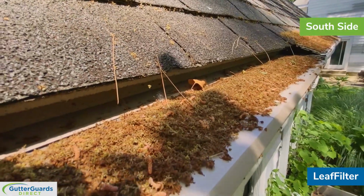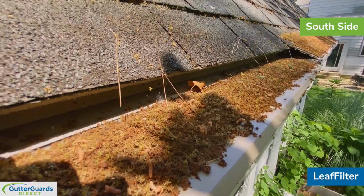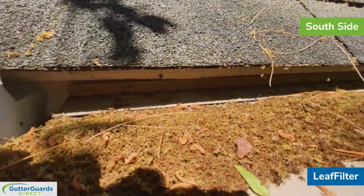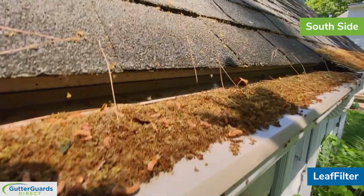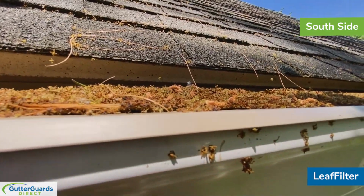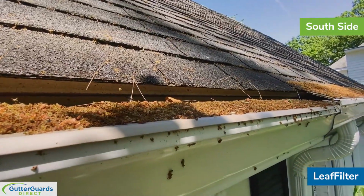I would describe the debris on here as getting pretty thick. Whereas the MasterShield has just an initial layer of stuff sitting on top of it, this has several layers that have compounded on itself. And if I step down, maybe you can see what I'm talking about there, just how thick that sits up there. So this one has taken on a lot of debris on the top side of it.